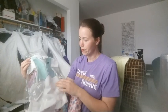Boys don't survive as well as girls do, and so they need a lot of boy burial gowns. You can't make little pants because you can't put their little legs through. So this one's for a boy. Oh, that's sweet.